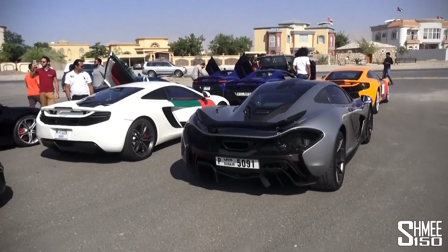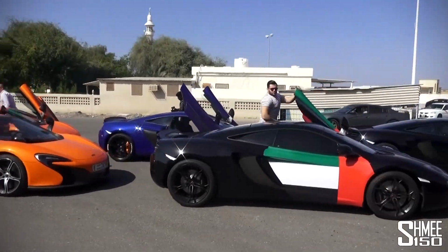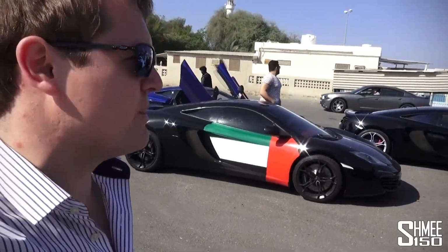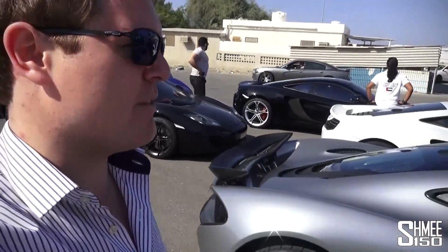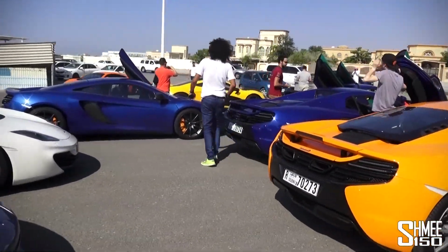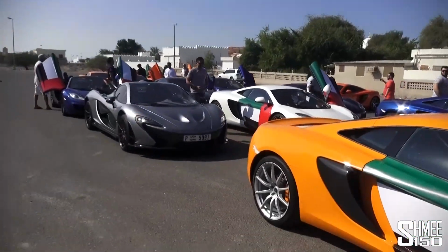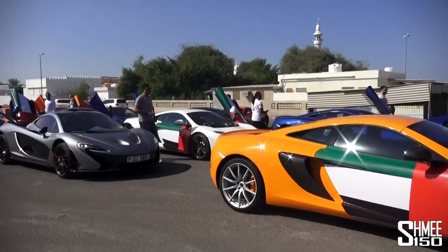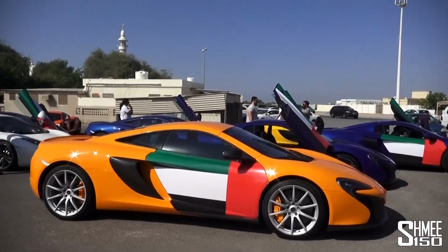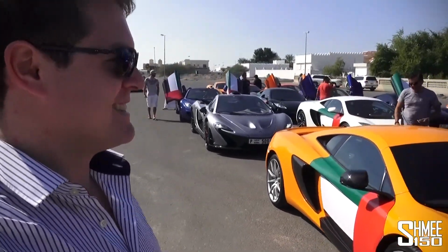Well, needless to say, not a bad view here at all. Just look at all of this. This is so awesome. The sun is absolutely baking though. First time getting out of the car in a while. But yeah, the colours. Just look at the colours. Come on, everybody else around the world buying supercars, please buy them in bright colours because this is what it's about. This just looks brilliant, especially with the UAE flags on some of the cars too. Absolutely fantastic. What a lot of fun.